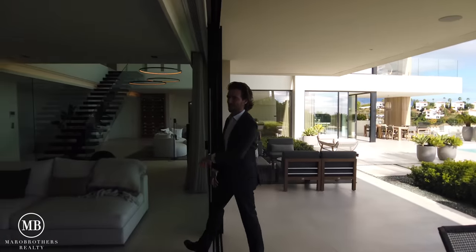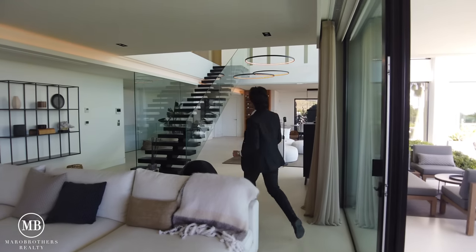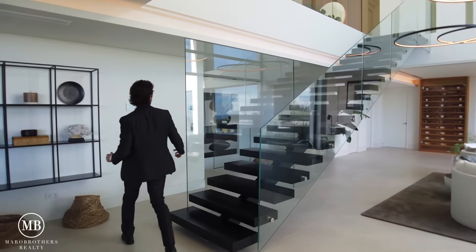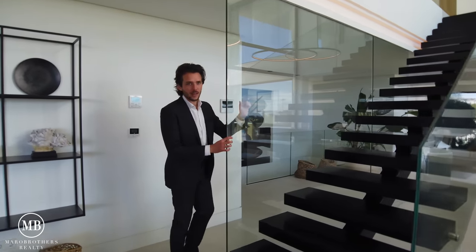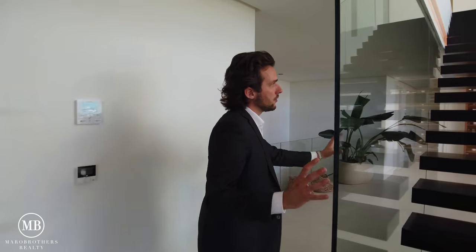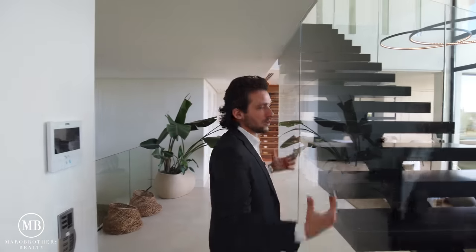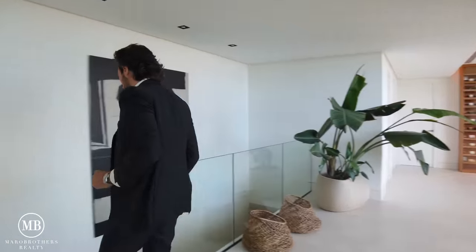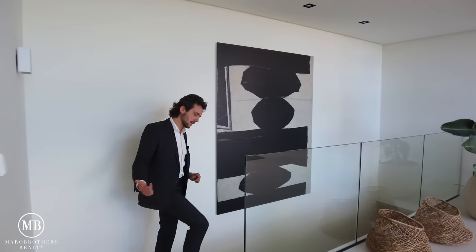And now, basement time, come on. Do you see the depth and the feeling of space you have here? And I like how they went for another glass balustrade separation here to make the staircase seem like one solid unit. And now, stairs down to the basement. Let's go.